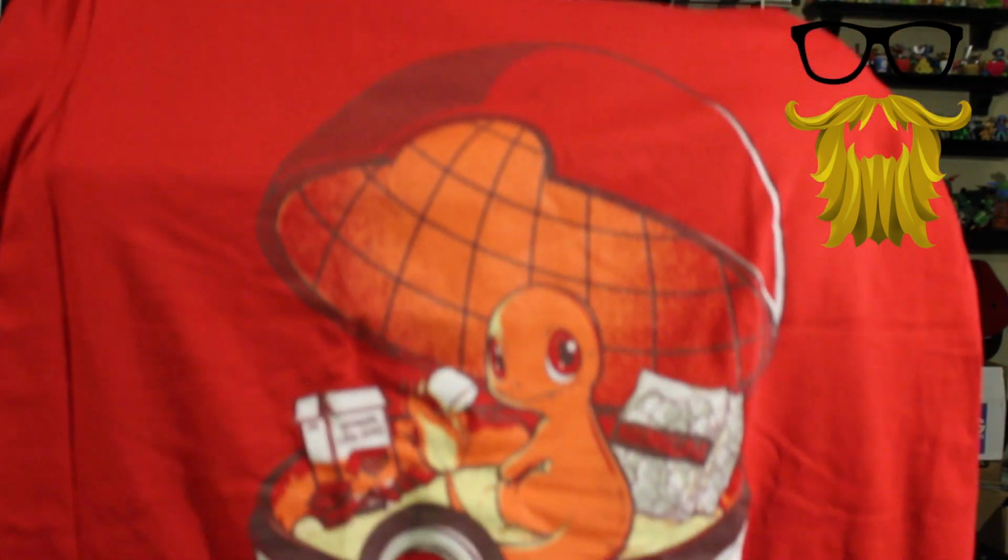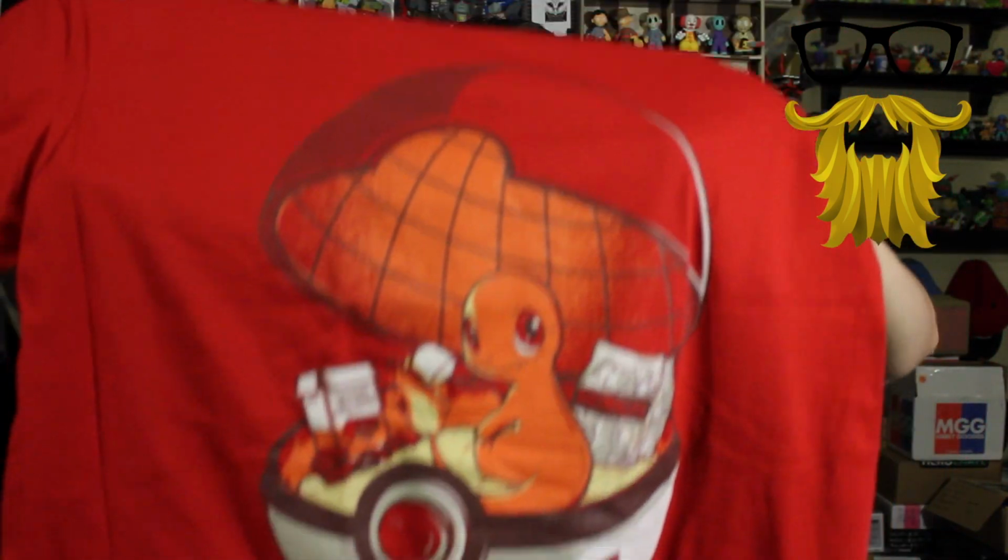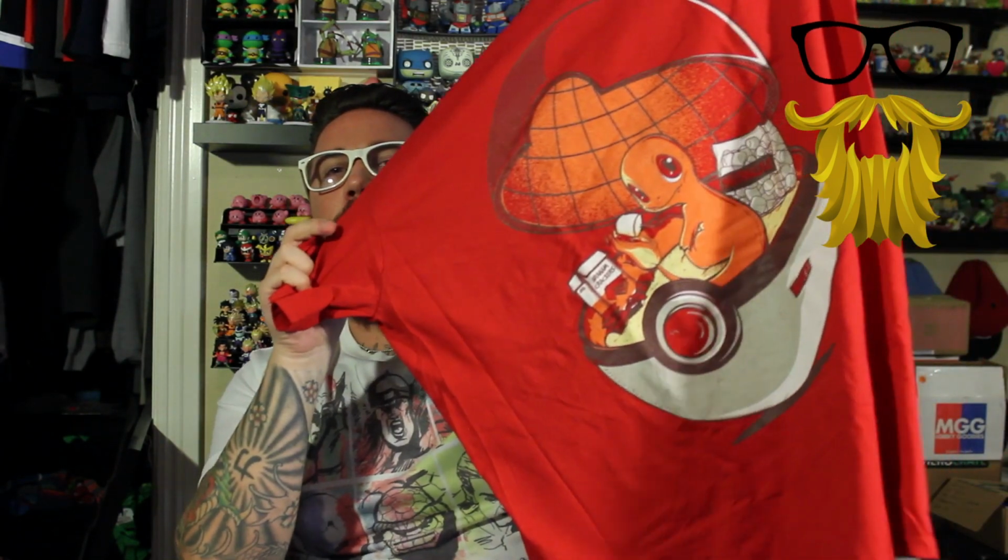And then the last one I got was this sweet Charmander shirt of him roasting up some marshmallows and his Pokeball. How could you not love that? That's so awesome. Look how adorable he looks. There's a little Charmander in there toasting up some s'mores. That is crazy cool. I like that. So I couldn't decide which shirt, so I just got three of them.